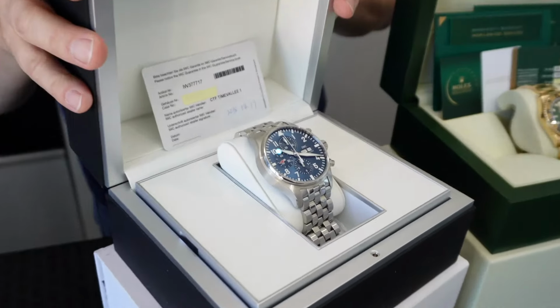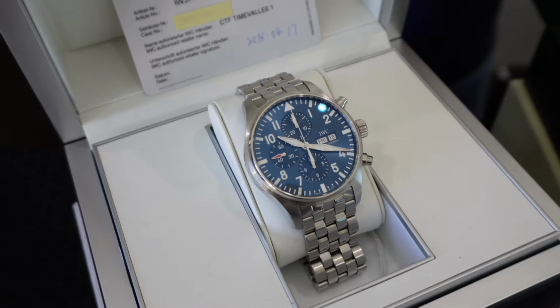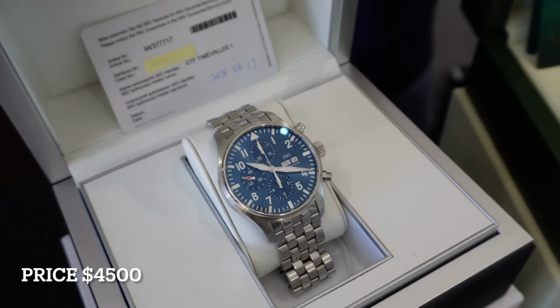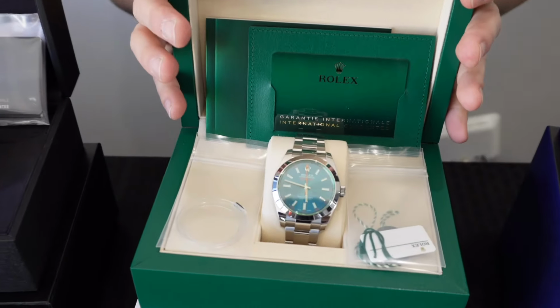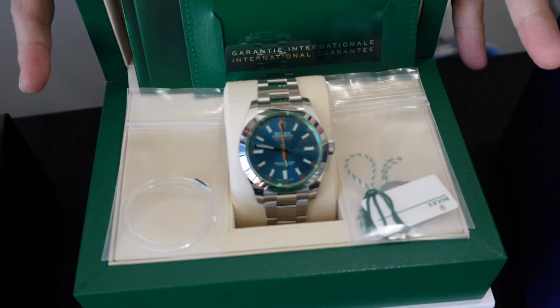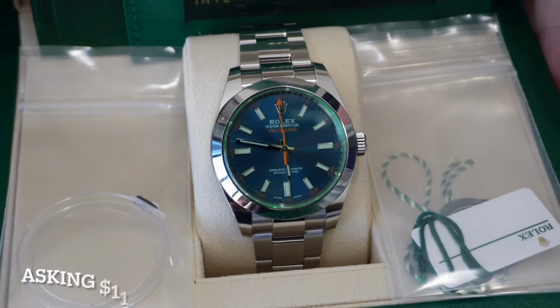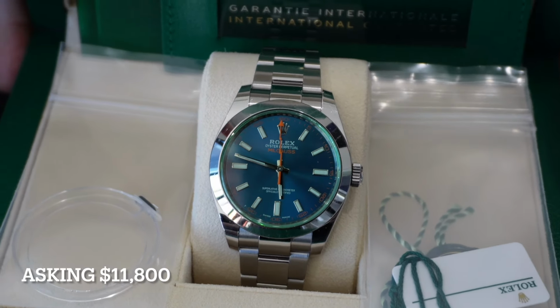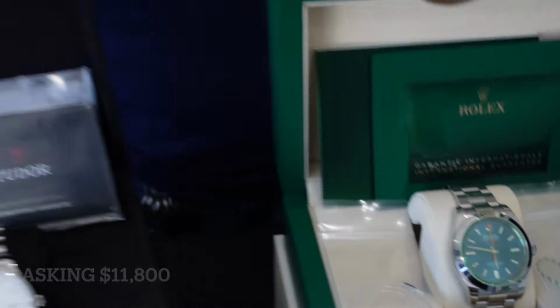And here we have an IWC from 2018. It's got the blue dial, automatic, dual date, chronograph. And this is a watch that's bang for your buck. It's $4,500. Here we have a 2021 Rolex Milgauss, the Z Blue Dial, which is now discontinued. Full set, still under the manufacturer's warranty. And we can do this at $11,800.